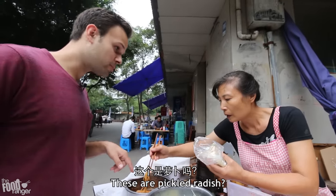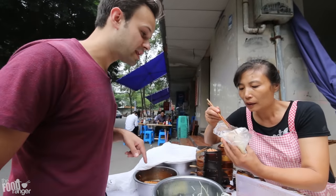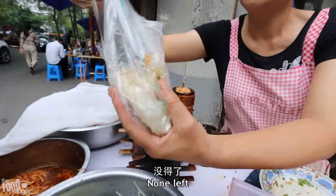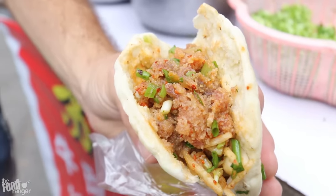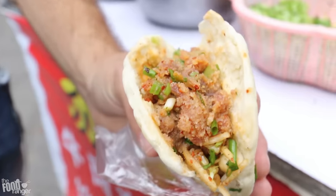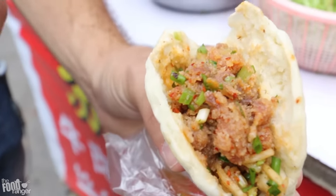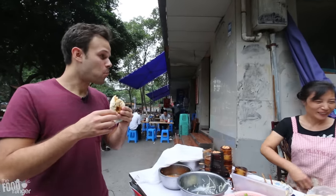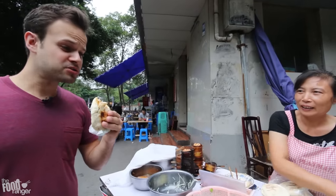Oh, that is pickled radish. It's stuffed in a Chinese mo bread. This is like a Chinese Leshan breakfast sandwich. Whoa! I was not expecting that.